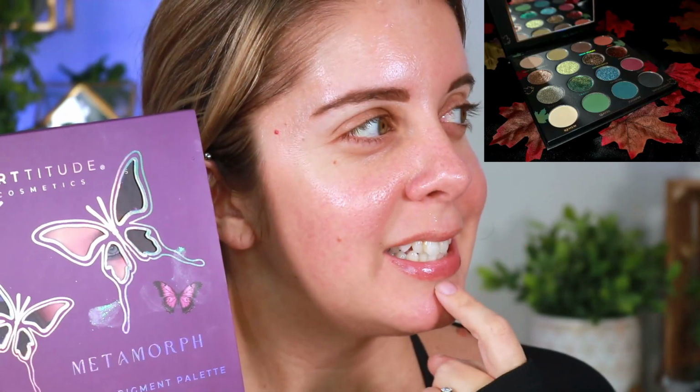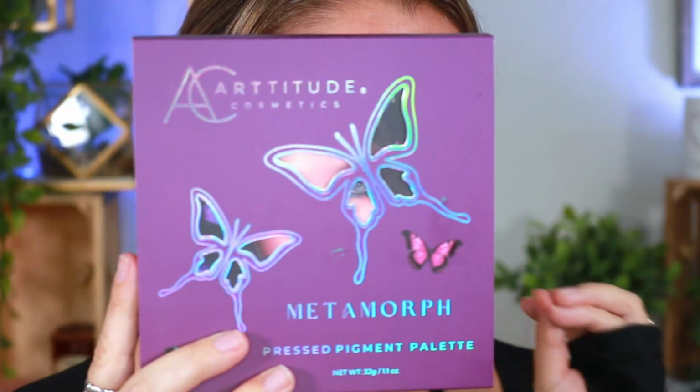Now if you guys have never heard of Artitude Cosmetics, I actually reviewed them when they did the Man-Eater palette, and I have one other palette that'll pop right here that I'm blinking on the name at the moment. Ascension, something like that. I thought it was a beautiful fall palette. This is their 3rd palette that I am playing with, and I have to say the first 2 palettes truly drew me in because the quality, the formula, everything about it was amazing. So I am so excited to dive into this.